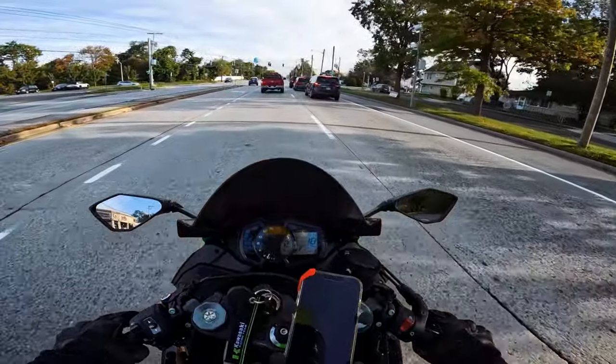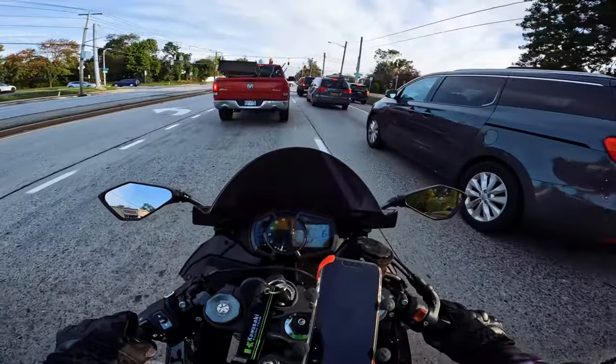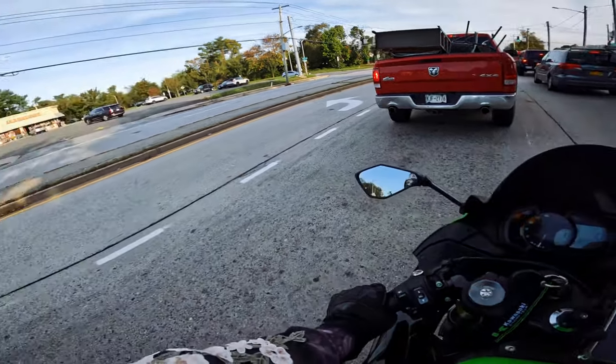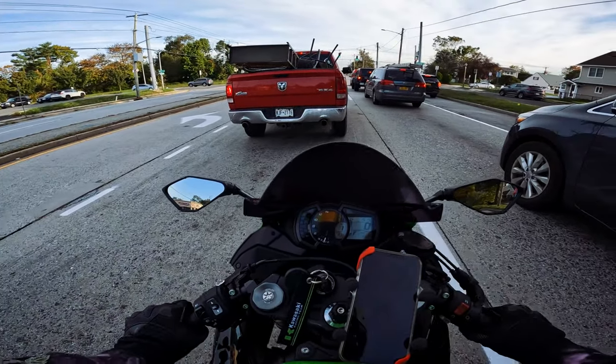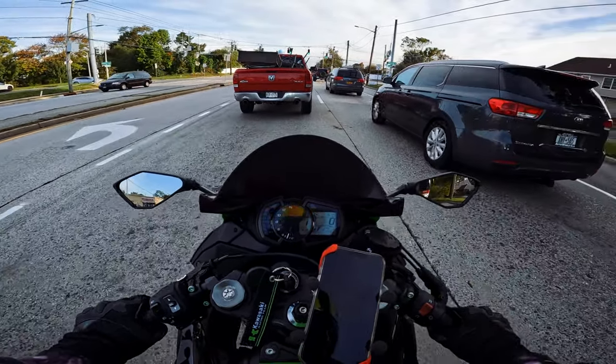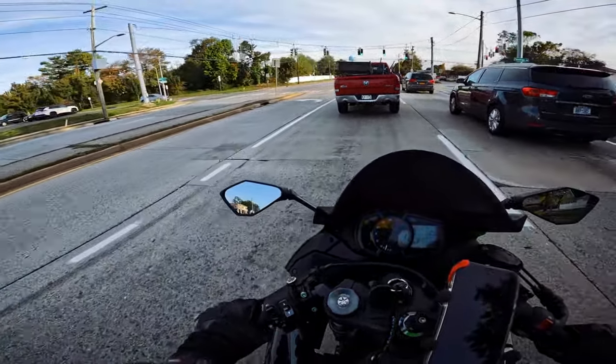For all of you that are riding in the cold, make sure your tires are warm, bro. Because if you don't, those wheels are just gonna slip right out from under you when you're leaning. So make sure your tires are nice and warm before you do any stupid shit, you know what I'm saying?